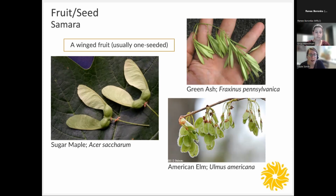Another good indicator is the timing of the seed appearance. So elms release their seeds really early in spring. They're just getting going now. And a good indicator of identifying a maple to species is what time of year their seeds are being released. So we will go more in depth on maples next month when we cover more specific features for identifying oaks and maples common to Ohio.